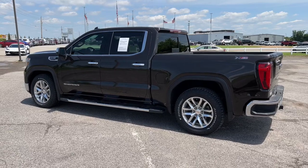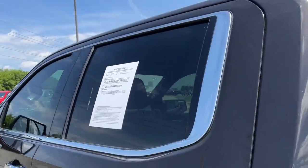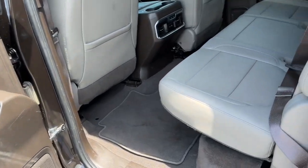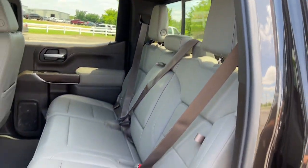These are just some of the great options this vehicle comes with: navigation system, keyless entry, heated driver's seat, power passenger seat, bed liner, adaptive cruise control, fog lamps, power driver's seat, Wi-Fi hotspot, aluminum wheels.